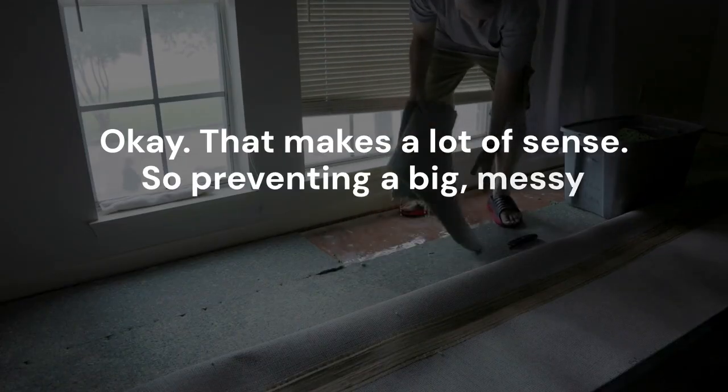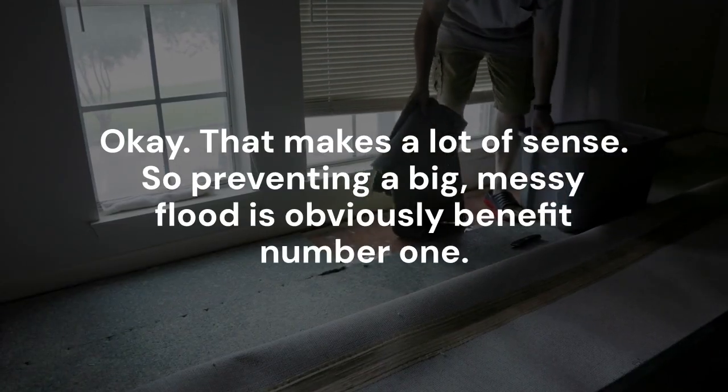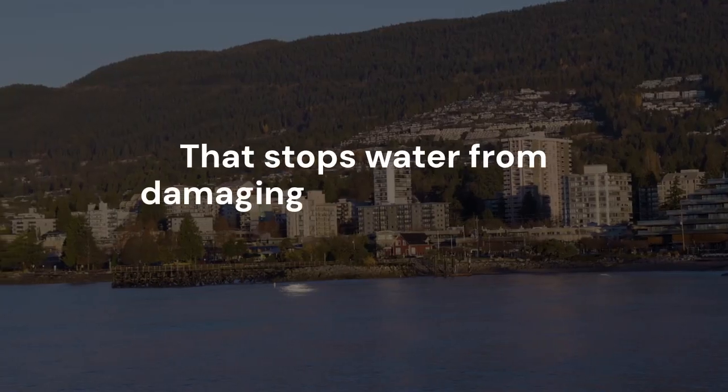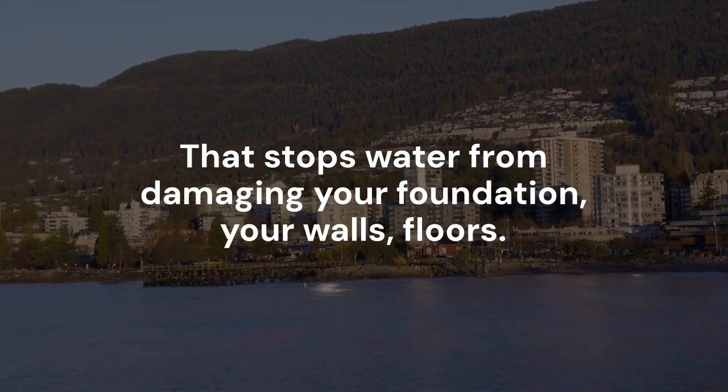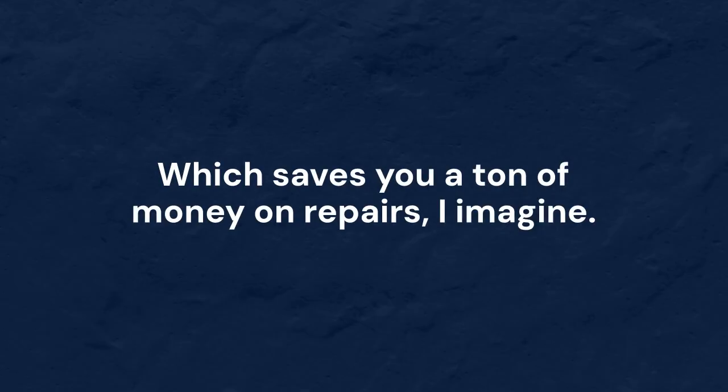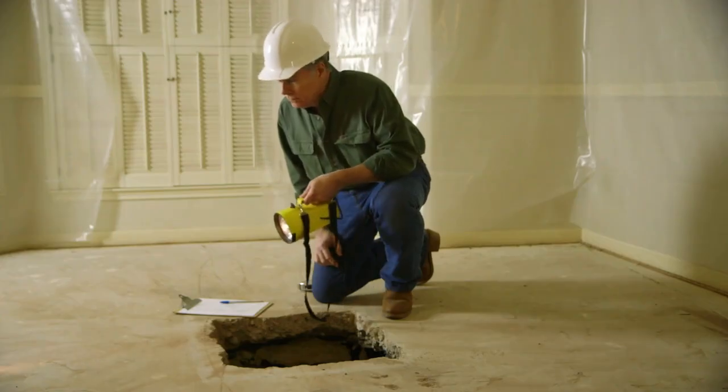So preventing a big messy flood is obviously benefit number one. What else do these pumps do for you? Oh, loads. Keeping things dry down there is the main thing, like you said. That stops water from damaging your foundation, your walls, floors, the structure itself. Which saves you a ton of money on repairs, I imagine. Big time. Water damage gets expensive fast, but it's also about health.